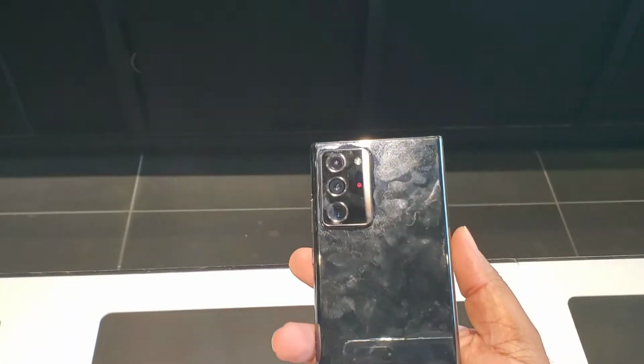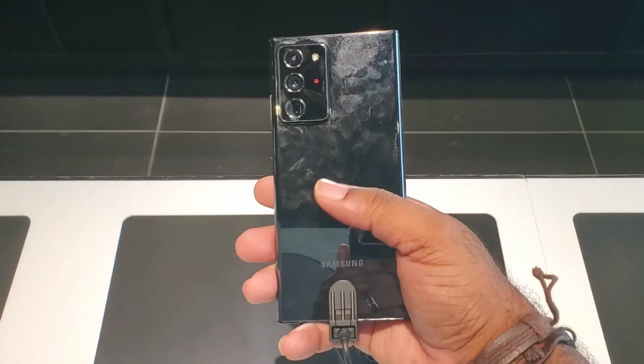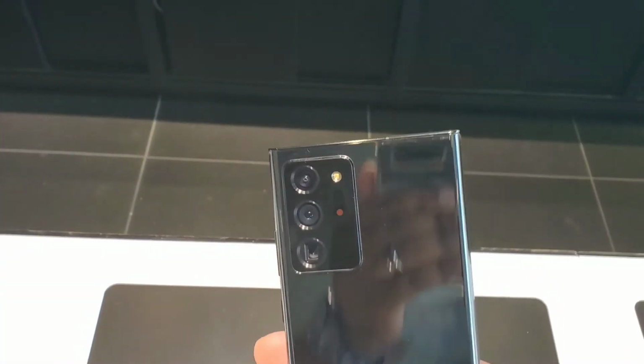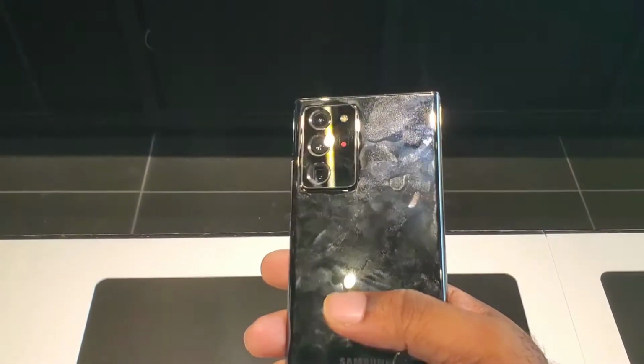Here we have the all black. And they say that this material is not a finger magnet or fingerprint magnet. I beg to differ. It's based on holding the phone in my hand. That is a lot of fingerprints. Do not let them tell you any different.